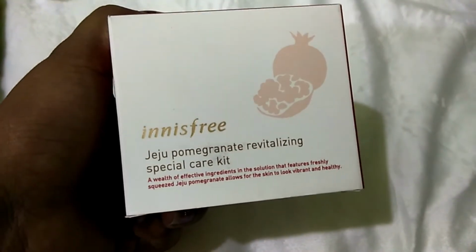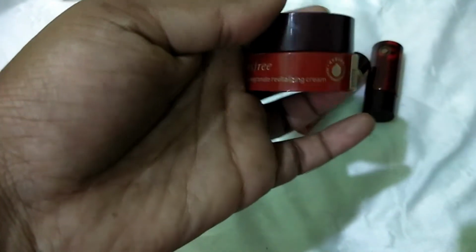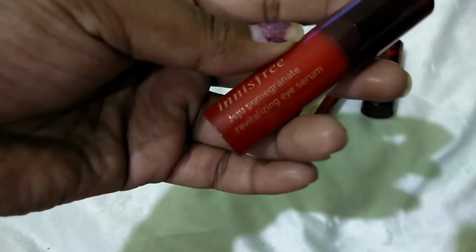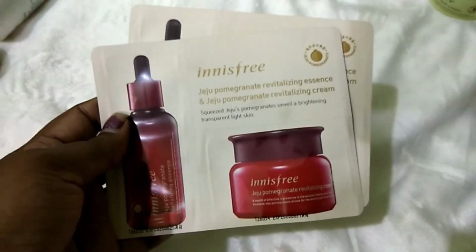Then we have got this Innisfree Jeju Pomegranate Revitalizing Special Care Kit. So the first thing is this pomegranate revitalizing cream, and then we have this Jeju Pomegranate Revitalizing Lotion, and we have Jeju Pomegranate Revitalizing Eye Serum. That's really useful for me. And we have this essence, and finally we have this revitalizing skin. So this is a set of all samples. For these samples of Jeju Pomegranate essence and cream, we have got 2 samples.